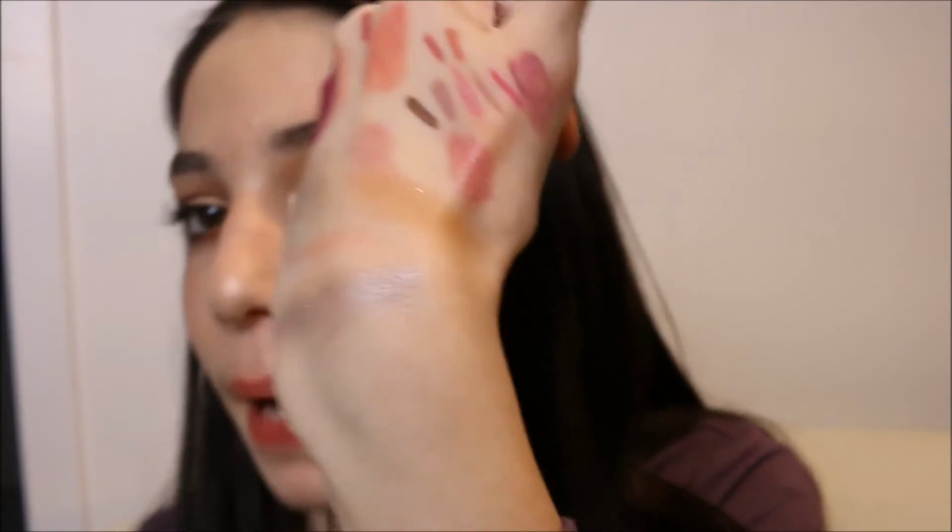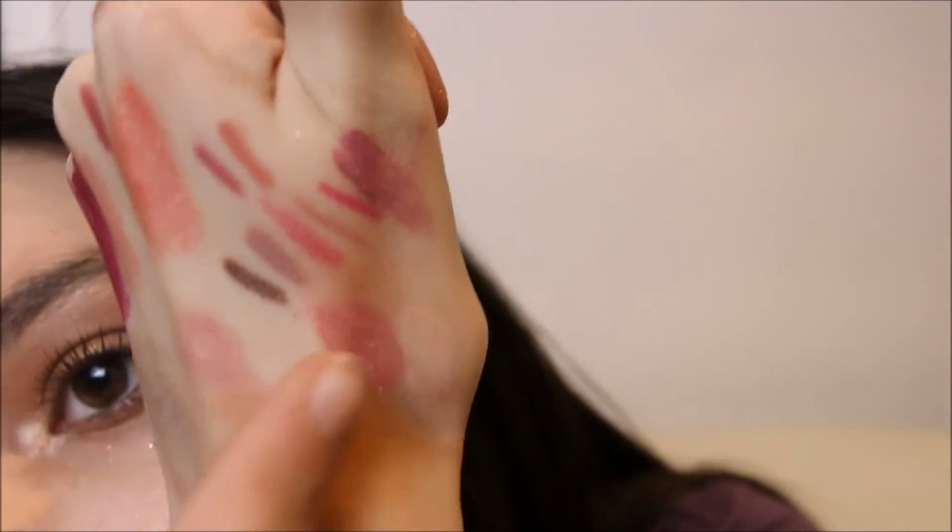It's the prettiest plummy rose. It's sheer. Let's say it's very sheer. It's not pigmented, not opaque, full coverage, but it's right there. I don't know if you can see, but it has the prettiest sheen to it, and it's the prettiest color.